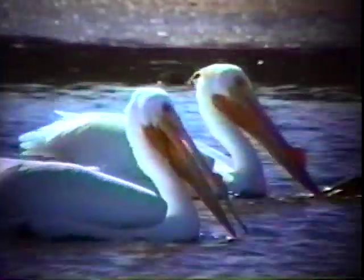Frequently, you will see a line of pelicans herding the fish as they move forward. In the spring, a fibrous fin grows on the upper mandible that drops off after the eggs are laid.